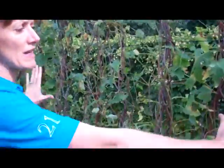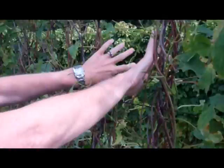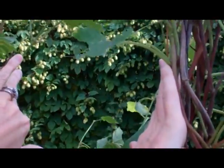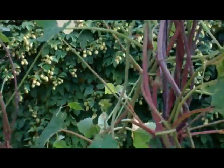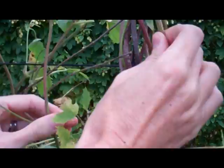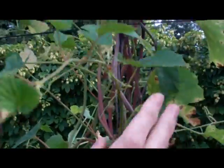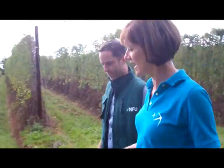So this is a picked hedgerow row, and you can see just behind in the background we've got an unpicked row that's next, and what we've got left now is just previous year's growth and this year's stem and leaf, and very few hops. They've all gone into the machine. Okay, we're going to go and have a look at some hops being harvested now in the hop yard.